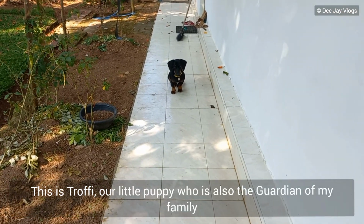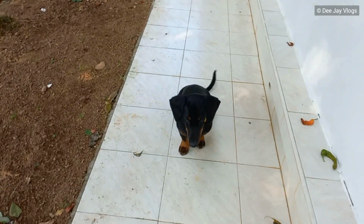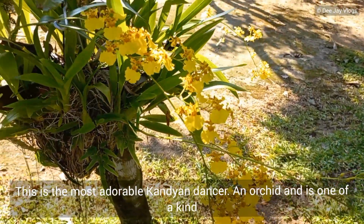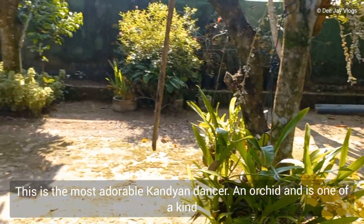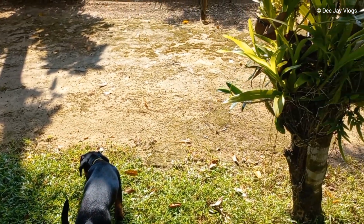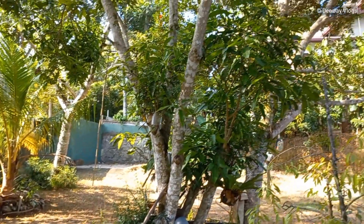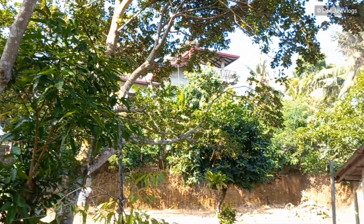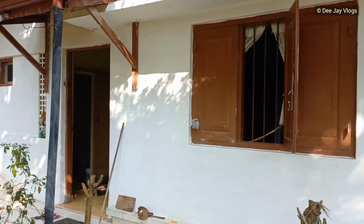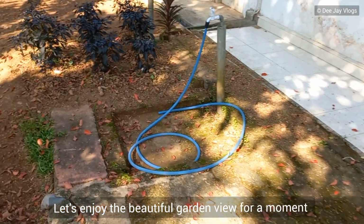This is Trophy, a little puppy, who is also the guardian of my family. This is the most adorable Canadian dancer, an orchid, and is one of a kind. Let's enjoy the beautiful garden view for a moment.